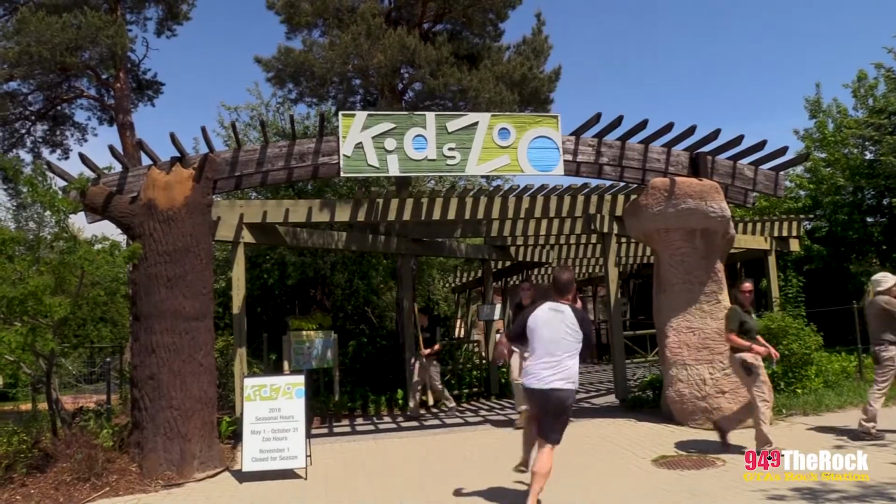And one of the most popular things we have in there is the sandbox. Kids love the sandbox. Parents spend hours there with their kids. So there's lots of animals to see, but there's fun things for kids to do too if parents need a break. The Kids Zoo, go check it out. I just might myself.